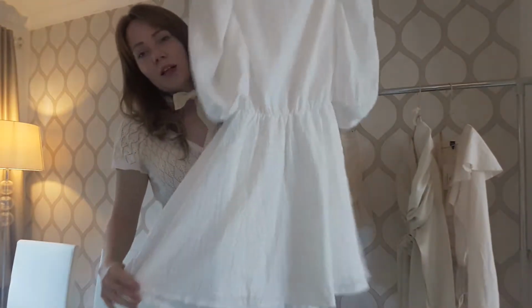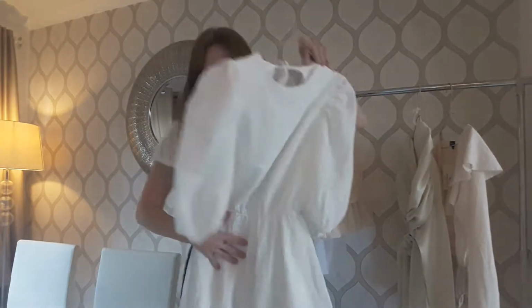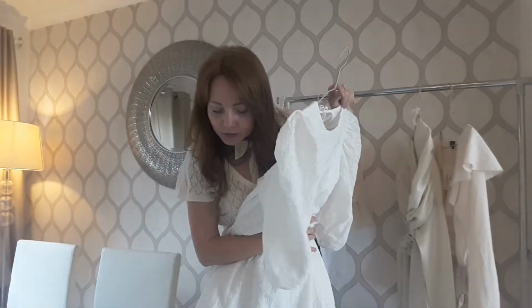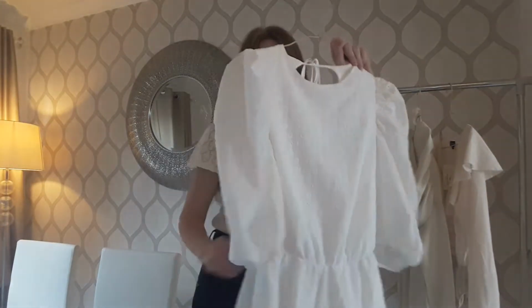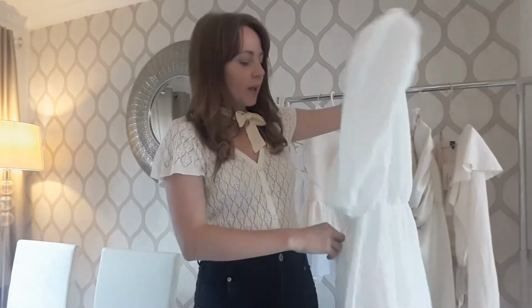Really good length as well. I'm quite short, not tall. It just comes sort of above the knee, a couple of inches above the knee, so that's a really good length, I think. Not too short and not too long.